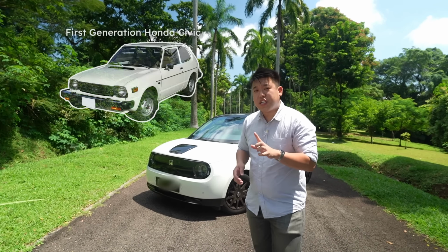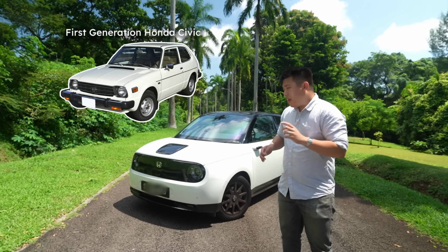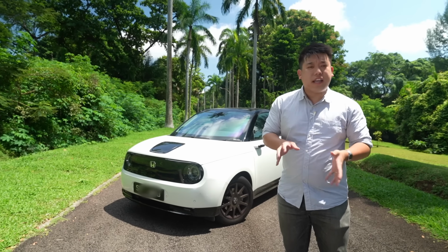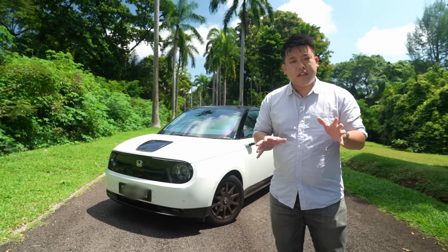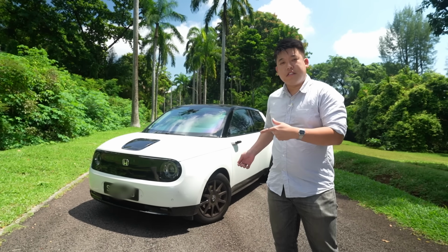Today we're going to be looking at a car that's inspired by the first generation Honda Civic. It may look like a Civic, but it is nothing like a Civic. In fact, it is Honda's first fully electric vehicle, the Honda e-Advance. Now let's take a look.